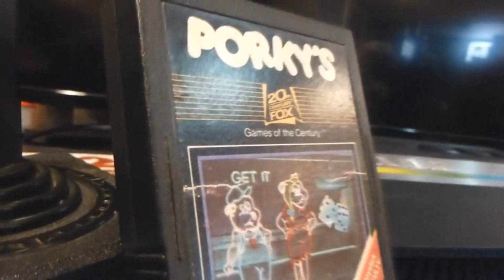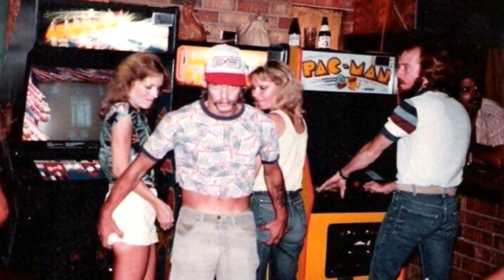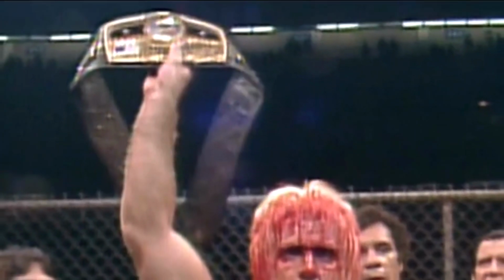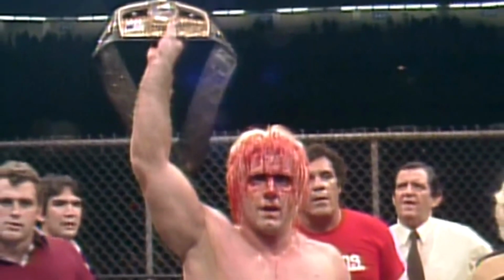And today we're playing Porky's on the Atari 2600. Porky's was released in 1983. Did someone say 1983? Well, in 1983, this is what an arcade looked like. This is what a boombox looked like in 1983. The first ever Starcade wrestling event took place in 1983, where Ric Flair defeated Harley Race for the NWA Championship.